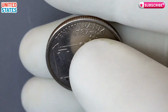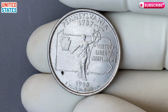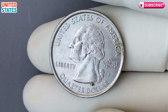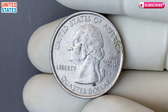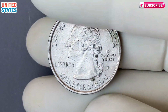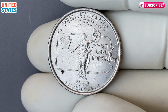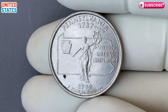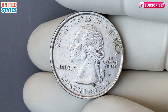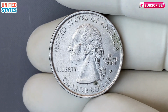The reason this particular coin is so valuable is that there aren't many of them out there, especially in pristine condition. Most of the coins with this error were used in circulation, meaning they've been worn down and damaged over time. But those few that have been preserved in excellent condition, with the double die error clearly visible, have become highly sought after by collectors. So, what are these rare quarters actually worth? Well, the value of the 1999 Pennsylvania quarter with the double die error depends on its condition, but if you happen to have one in near perfect shape, you could be looking at a price tag that's well above the typical quarter value.